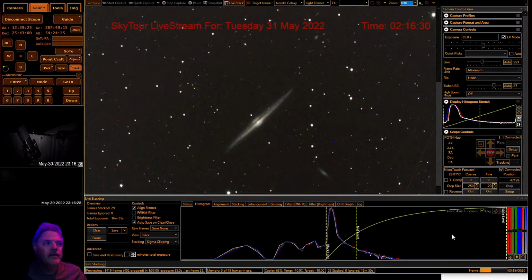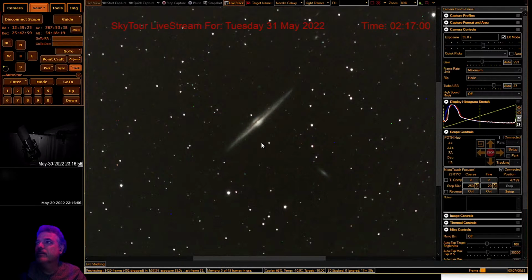All right, let's see if we can change our colors a little bit. Get the space looking a little more proper. Gosh, that's a beautiful galaxy. Let's darken up space a little bit now. Gonna move this dark level over to just the beginning of our peak. There we go. Wow. That is so nice. So nice.